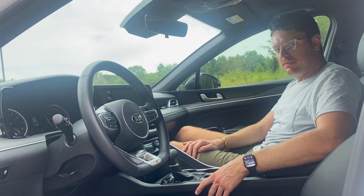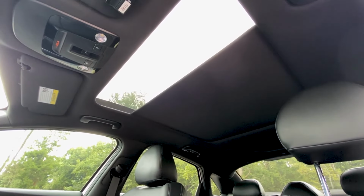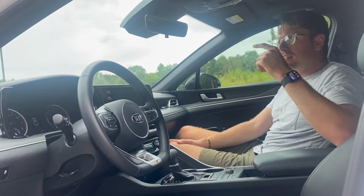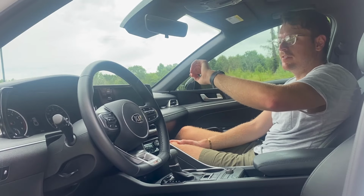There's no complaints here. Some other features are the power front seat, as well as the panoramic roof with the humongous sunroof that opens up. The one thing I'm surprised that it doesn't have is the auto dimming rear view mirror. You've got this standard rear view mirror.